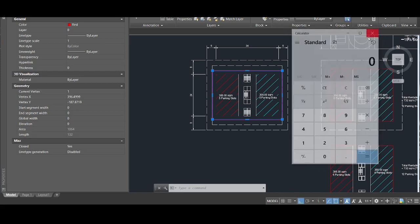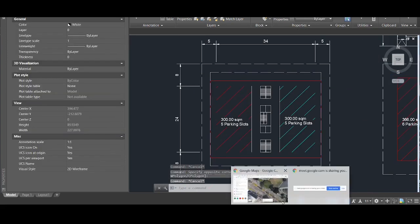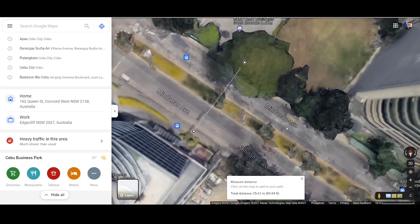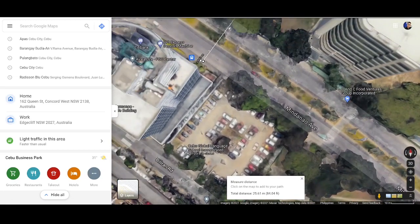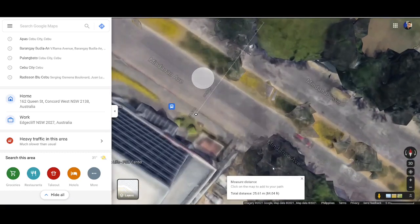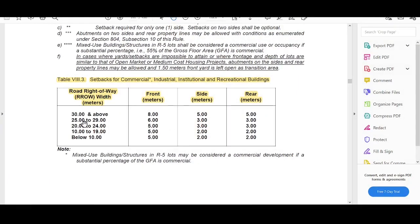Okay, I think this will be a good midway, because we're looking at the existing building going on there. The setback is almost non-existent. So to make it a little more realistic, we can say that the client paid a bit extra, because this is really 25. Let's say 28 even. And then according to the Philippine building code, 25 to 29, we can still afford 6 meters setback from the fronts and 3 on the side.